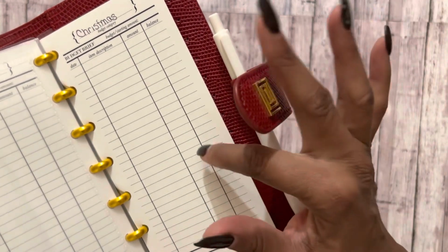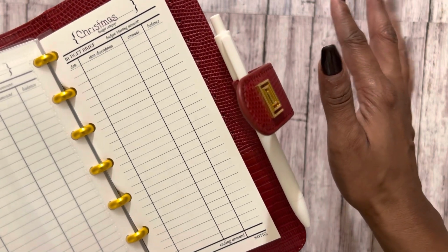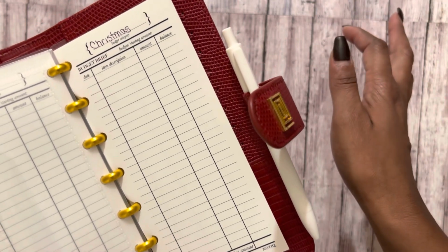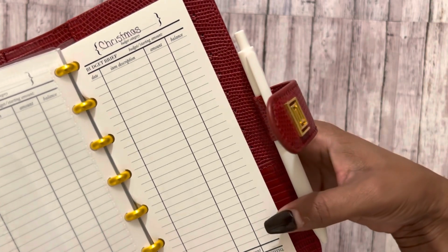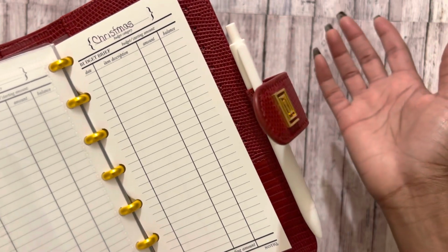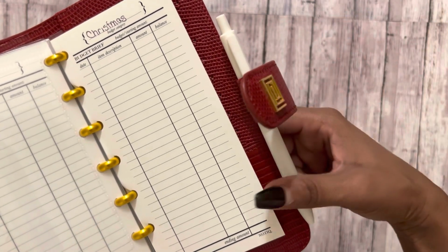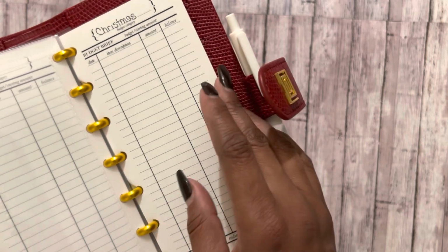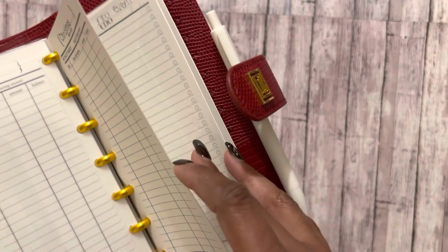I actually started doing this in 2022, probably about in September-ish. And I rolled the dice every week. And I actually ended up with almost $200 that I was able to use for Christmas shopping. So I'm hoping that I will have a good amount to spend on Christmas shopping simply by saving and putting it in here and being aware of what I'm spending.